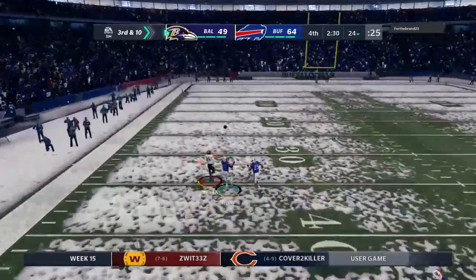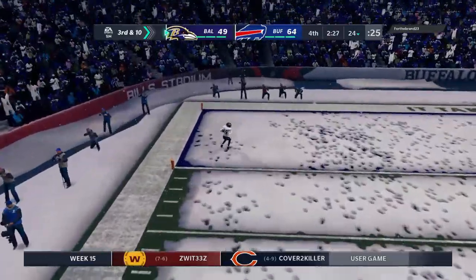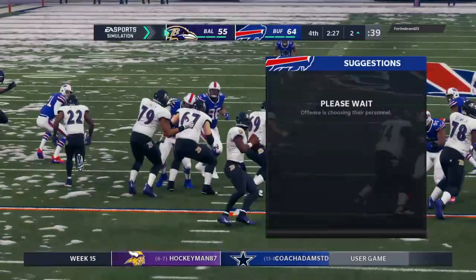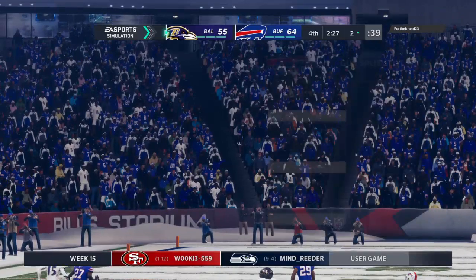On third down, Jackson. He's going deep for Brown. I need to get that swag right inside the 30. And he'll take it into the end zone for a Ravens touchdown. Marquise Brown, 76 yards. And the Ravens cut into that lead.